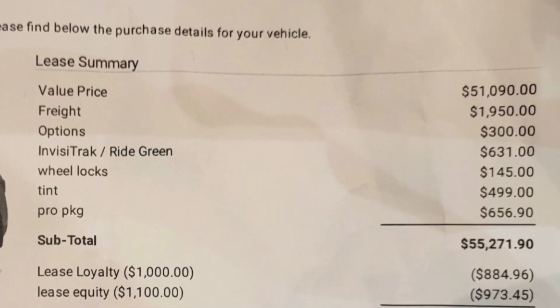The next one, Wheelocks for $145. You know what Wheelocks are? Para po hindi manakaw yung rims nyo, yung gulong, there's a wheel lock that they apply on each one of the wheels. Okay? And they're charging $145 for those. Personally, I hate wheel locks because every time I have to do a tire change, I'm always losing the key. And I asked them.